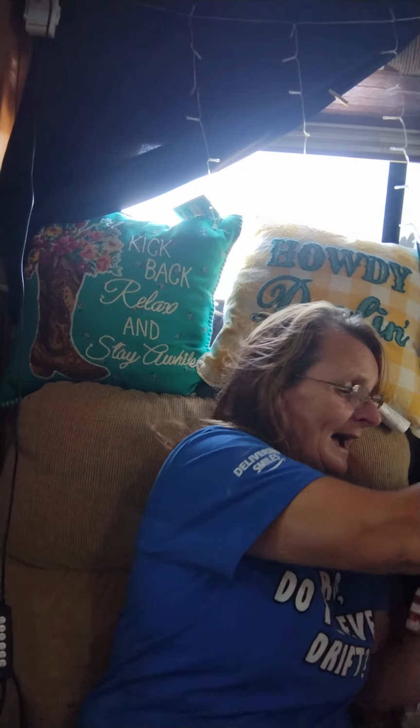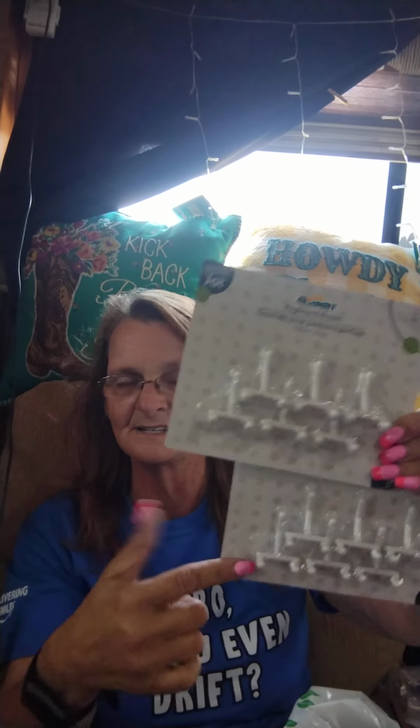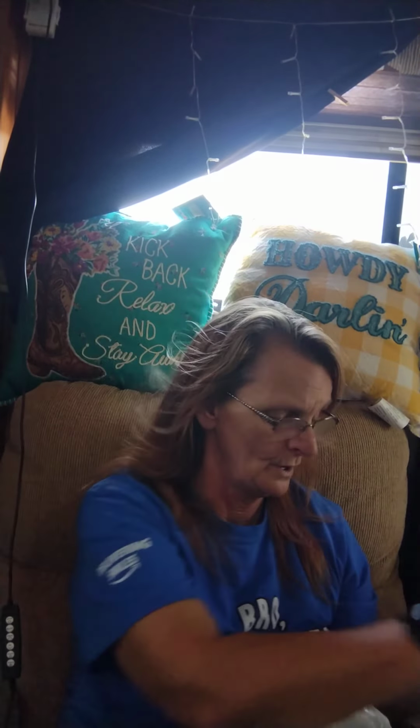Okay. I just got back from the Dollar Tree because I was looking for the pegboard stuff that everybody can find. Well, I wasn't completely out of luck. I did find these pegs. They're by Jot, right? And you get 6 of them in each one. And it's the pegboard things, right? So I got 12 of those hooks.